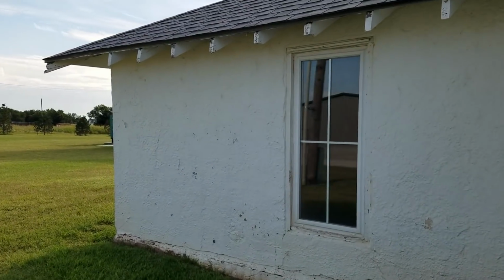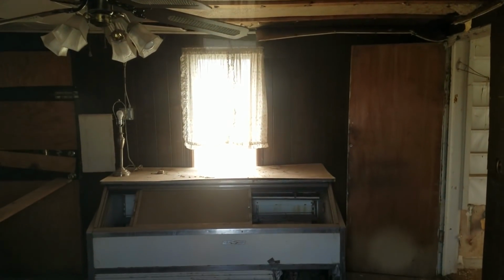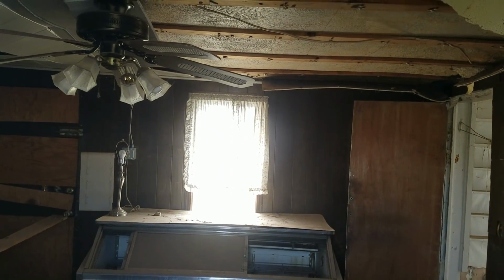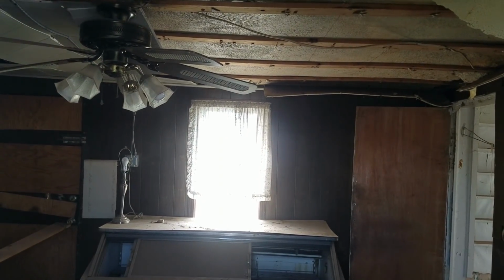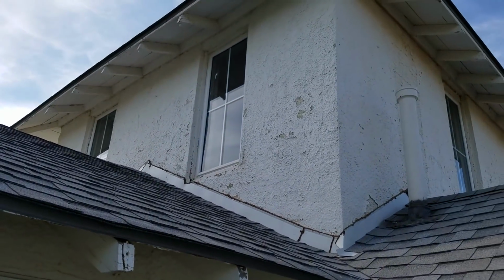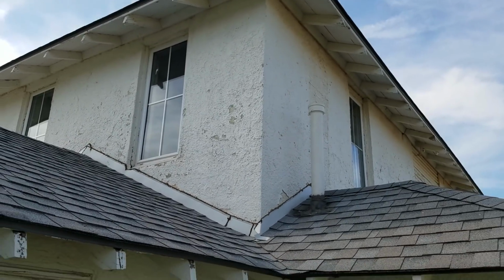You can see in this window right here, this leads back to where the kitchen is. And of course, you can see another cooler right there. The ceiling fan. It's not real high ceilings or anything. But like I said, this is a two-story structure. And that's the back side of it right there. That's where the living quarters were.